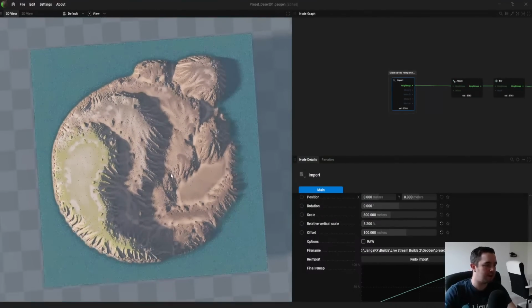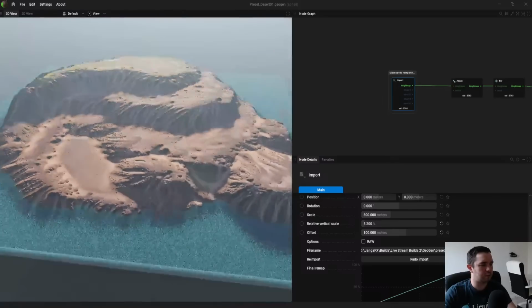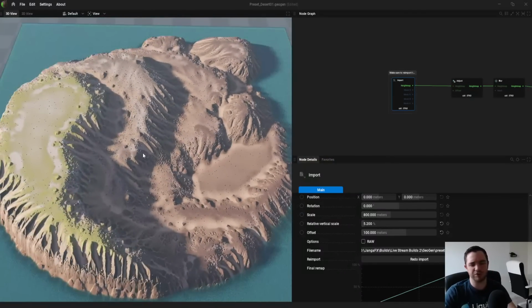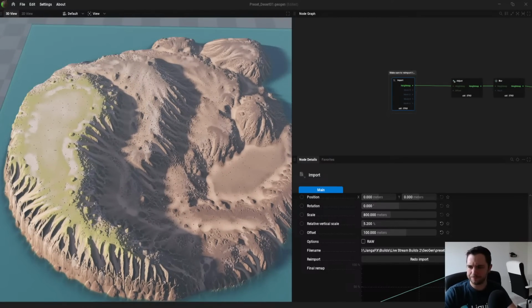based on that logo. So you can see this is our height map import and export. So really cool to be able to do that. You can paint custom height maps or generate them in other tools and then come in and edit them with a lot more capability here inside of GeoGen.